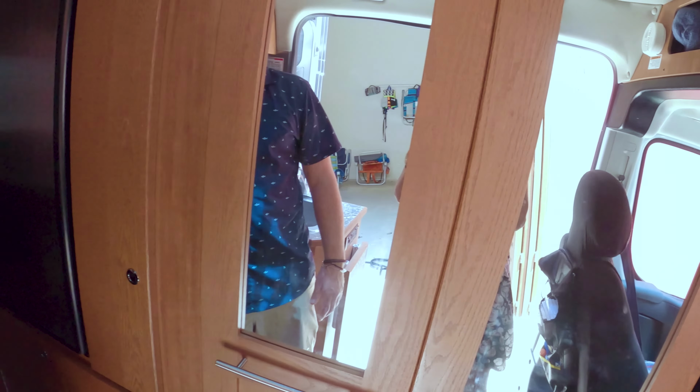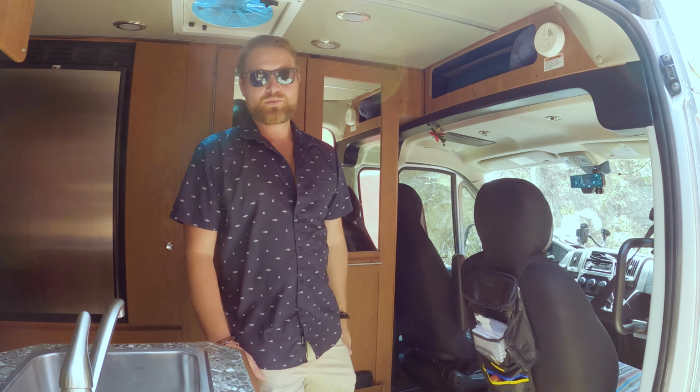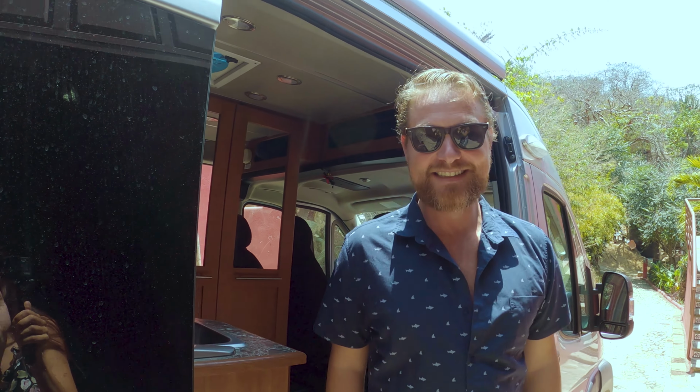It does have the heater in case we go to the mountains, or if we do make it to Patagonia, which is the goal. Fingers crossed. In the wintertime, then we might need this, which is propane power. We got the propane on the outside. But this beast is ready to go. I'm not sure that we're ready to go, but we'll see. We're going to give it a shot. So let's do it.